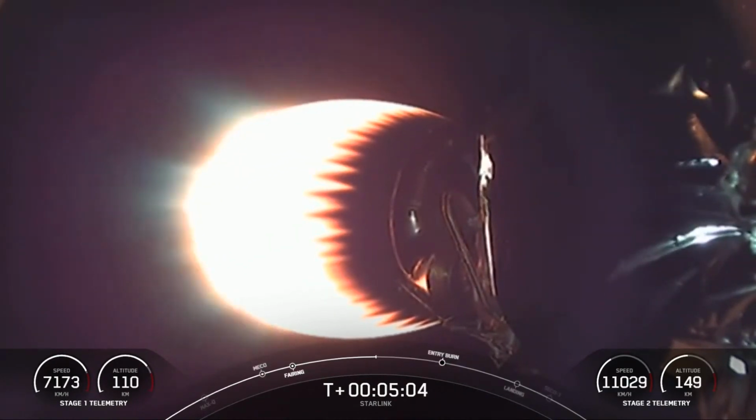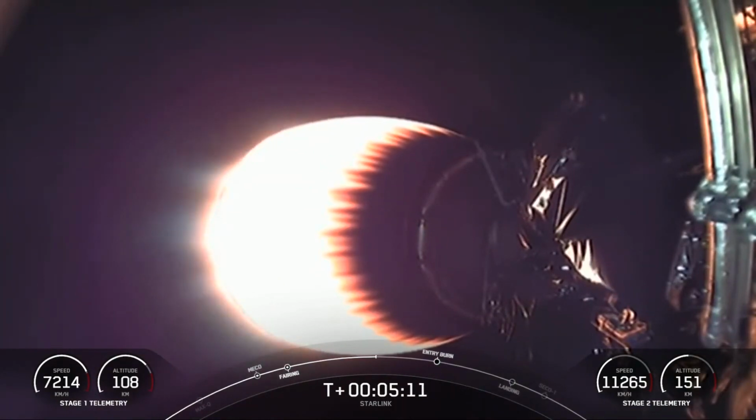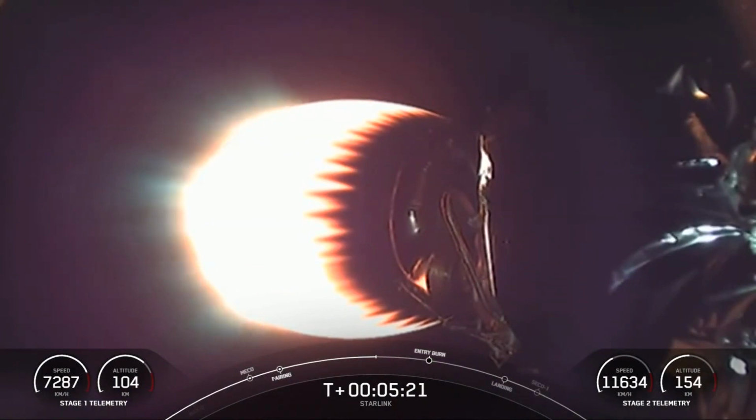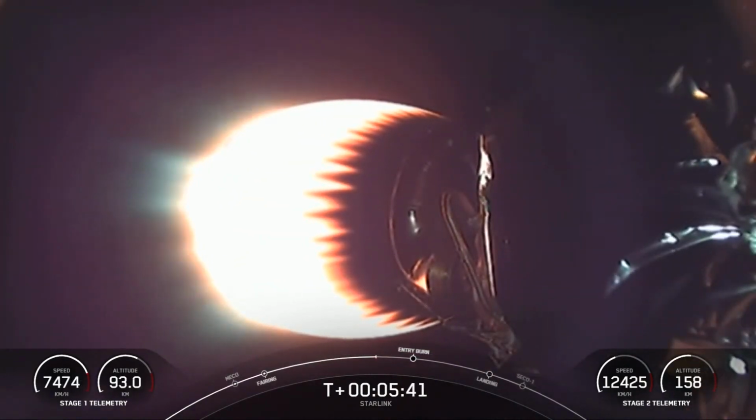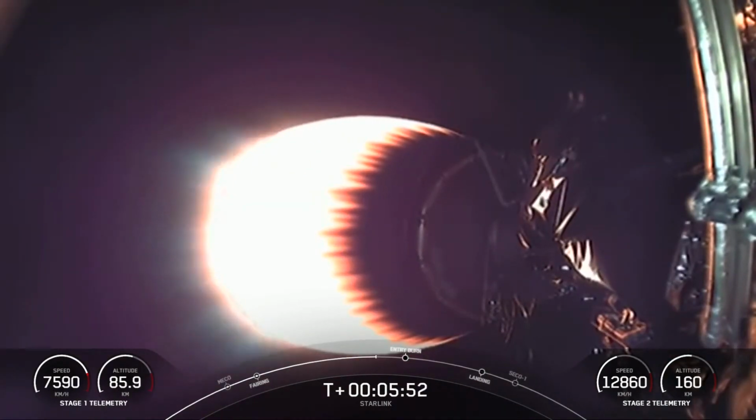We're just under a minute and a half away from the entry burn on the first stage. Again, the first stage will perform 2 burns. It will be the entry burn and the landing burn. And then just 20 seconds or so after that landing burn has concluded, the second stage will have SECO 1, or second engine cutoff 1. Stage 2 is still on a nominal trajectory. This is carrying our Starlink satellites to their targeted orbit.